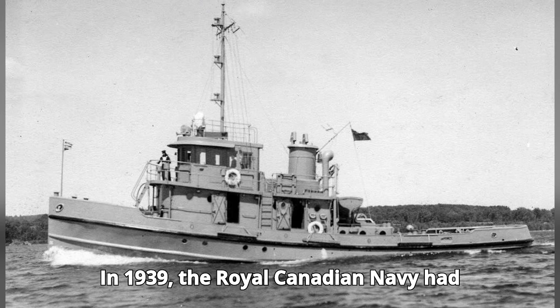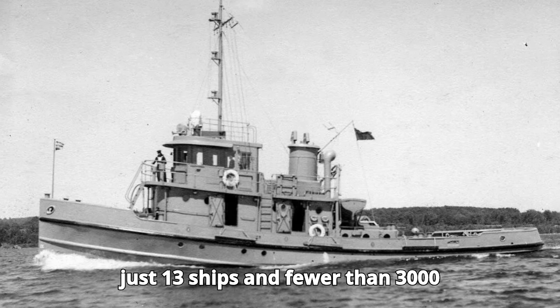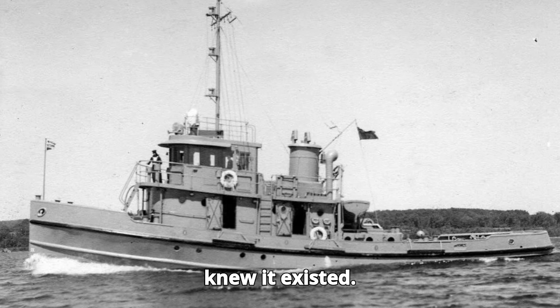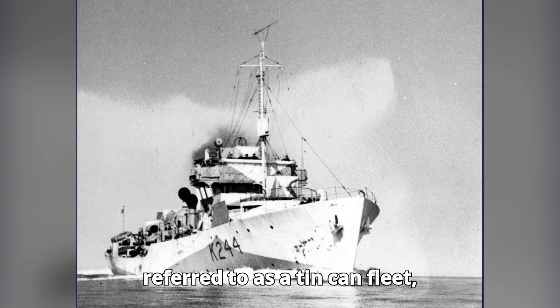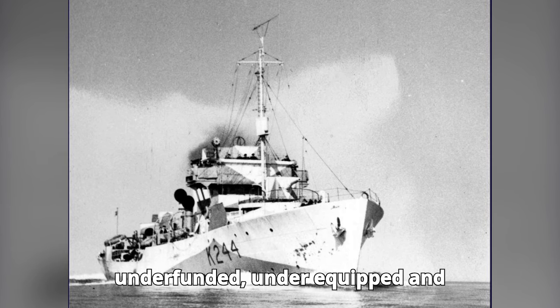In 1939, the Royal Canadian Navy had just 13 ships and fewer than 3,000 personnel. Most Canadians barely even knew it existed. Canada's navy was so small, it was often referred to as a tin can fleet, underfunded, under-equipped, and overlooked.